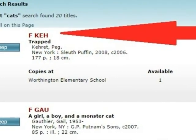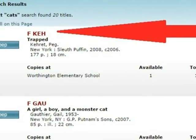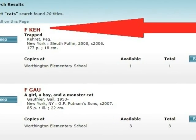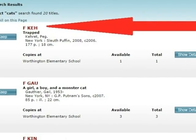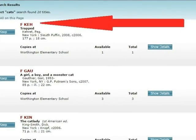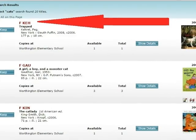Here's what a fiction call number looks like. It only has 2 lines, F for fiction, and the first 3 letters of the author's last name. Sometimes when you're looking at the call numbers on the book, it will say FIC, which is the same thing.